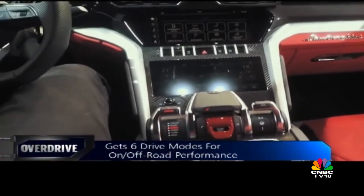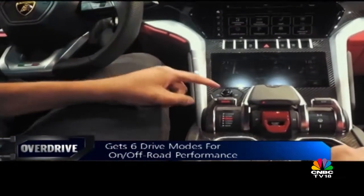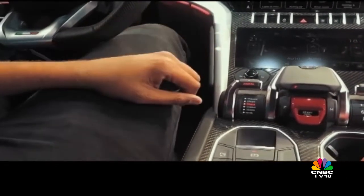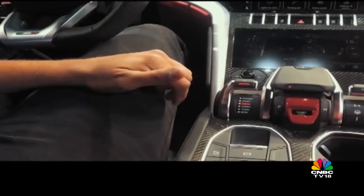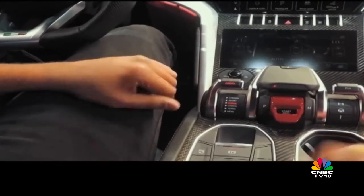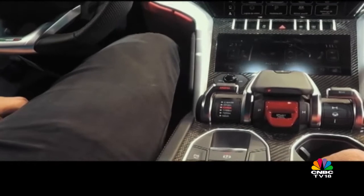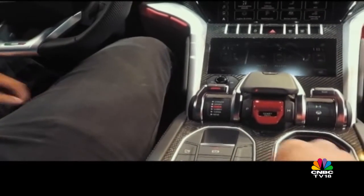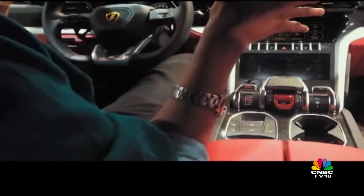Now moving on, we've got the different modes, and I think there are 3 on-road modes and 3 off-road modes. There are close to 6 modes which help the Urus go off-road anywhere. I mean, ideally I would not like to take it off-road, but the amount of tech, the number of equipments that the Urus comes with is really amazing. But you know what, it's a Lamborghini, so obviously the driving elements have to be fantastic. However, that is not the main highlight of the Urus.